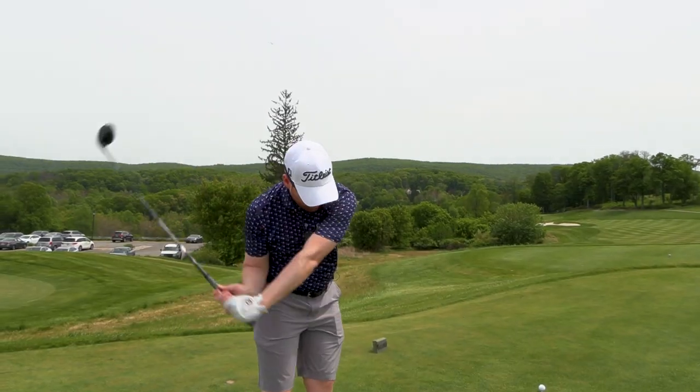Today we're out here at Ballyowen Golf Club, number one ranked public course in New Jersey. I'm really excited for this one because I had a good round here last year. Hoping to do the same again today, so let's get after it.